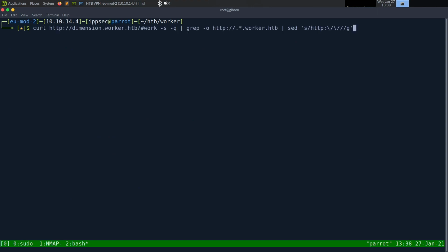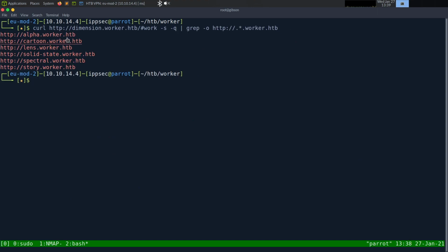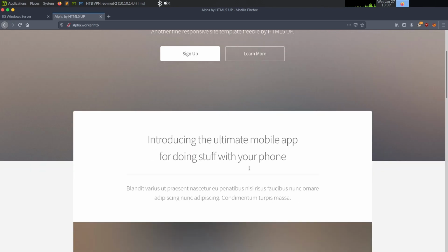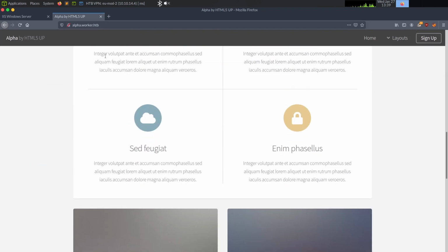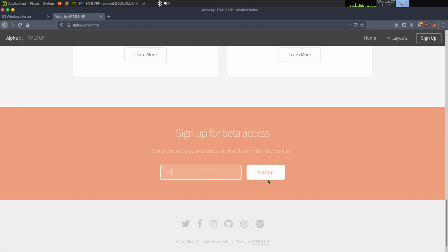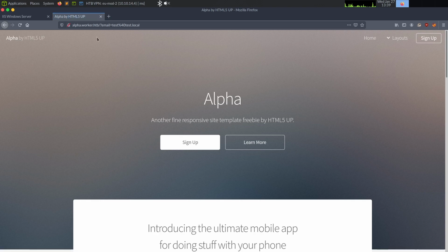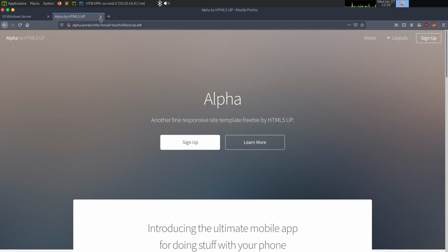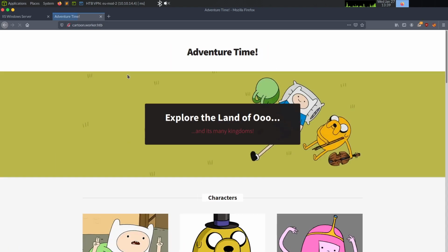So now that we have our host file populated, we can go in Burp Suite and grab them all out. So let's just hit up twice so we get the full URLs to make it easier for us to copy this time. And go into Burp Suite, we can check each page out and determine if we want to look into it more. So looking at alpha, I see a lot of lorem ipsum stuff. And we have a sign up thing. If I do a test email, I'm not sure it actually sent anything. If I click sign up, it goes nowhere. Learn more goes nowhere. So a bunch of blank stuff on that site. I'm going to ignore it for now, and we can move on to the next one.